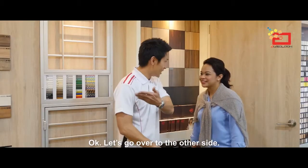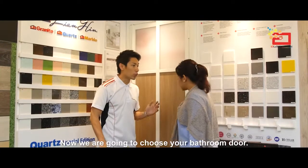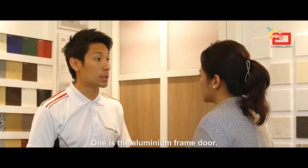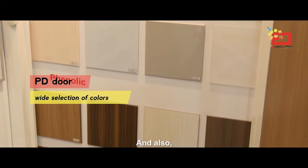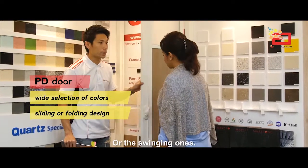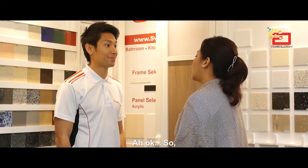Okay, let's go over to the other side. Okay, Ms. Zaza, now we're going to choose your bathroom door. There are two different selections. One is the aluminum frame door, which is called a PD door. It comes with a wide selection of colors, and it comes with sliding or swinging options. And the other option will be the modern looking glass door.